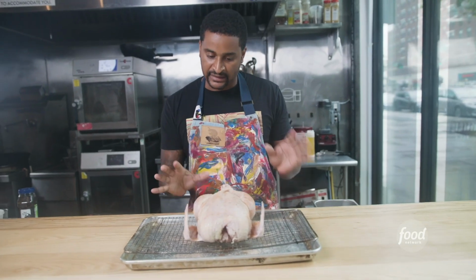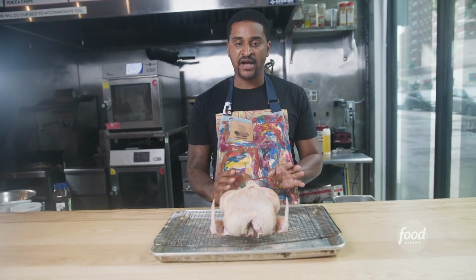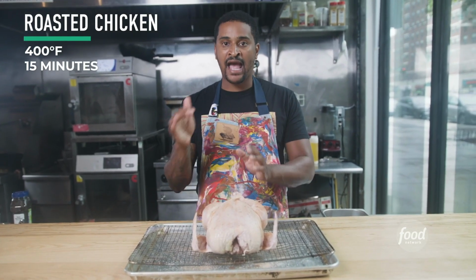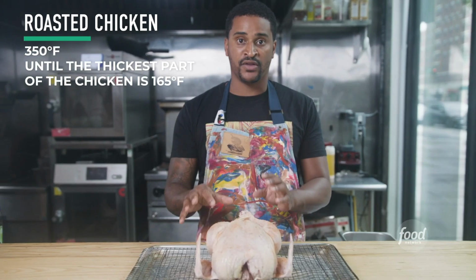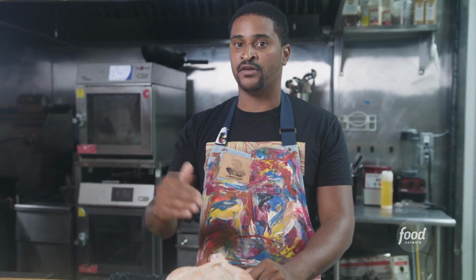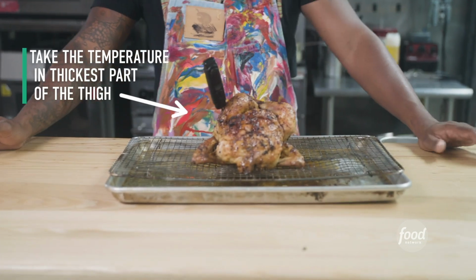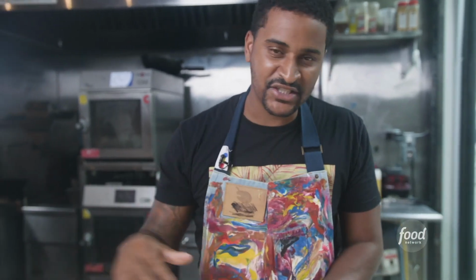So a technique that I like to use in my oven, because at home I don't have a convection oven, I like to start my chicken off at 400 degrees for the first 15 minutes. And then after 15 minutes, I like to drop it down to 350 degrees until the thickest part of the chicken is at 165 degrees internally. That's a tongue twister, right? So start off at 400 degrees for 15 minutes, drop the temperature down to 350 degrees until the thickest part of your chicken is 165 degrees, and your skin will be crispy, golden, delicious.